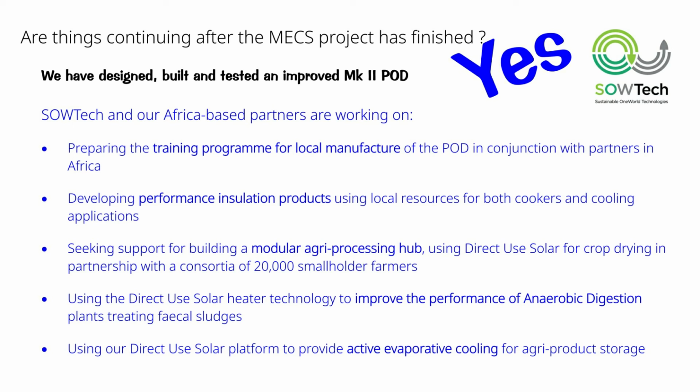We are developing performance insulation products to use both with the cookers and cooling applications from materials found in Africa. We are seeking support for building a modular agro-processing hub using direct-use solar for crop drying in partnership with a consortia of 20,000 smallholder farmers. We're using direct-use solar for heating technology to improve the performance of anaerobic digestion, which is treating fecal sludges. And we are using the solar platform to create proactive evaporative cooling for agri-product storage.